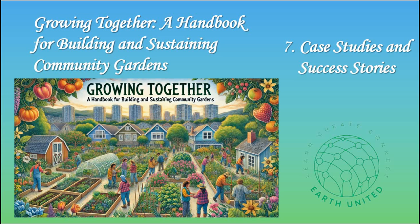I think building strong partnerships was crucial. They worked closely with teachers, parents, administrators, and the wider community to create a shared vision. So it wasn't just about the garden itself, it was about building a community around it. Exactly. And they were able to demonstrate the tangible benefits of the program, not just in terms of education, but also for the kids' health and well-being.